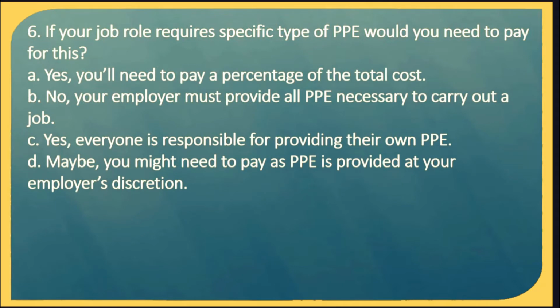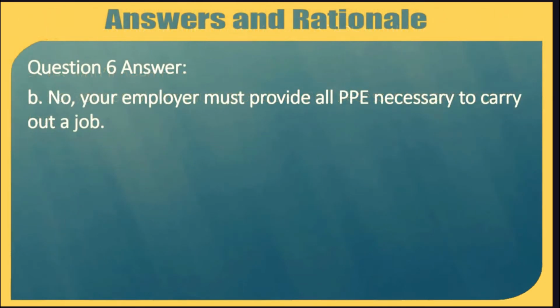Question 6. If your job role requires specific type of PPE, will you need to pay for this? A. Yes, you'll need to pay a percentage of the total cost. B. No, your employer must provide all PPE necessary to carry out a job. C. Yes, everyone is responsible for providing their own PPE. D. Maybe, you might need to pay as PPE is provided at your employer's discretion. Question 6. Answer. B. No, your employer must provide all PPE necessary to carry out a job.